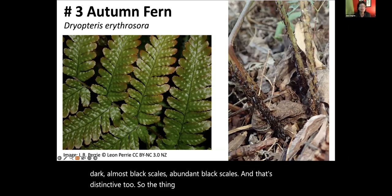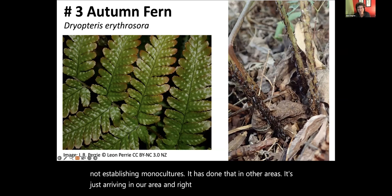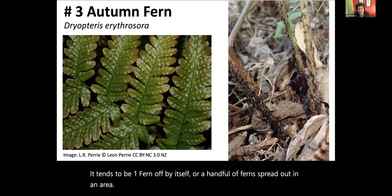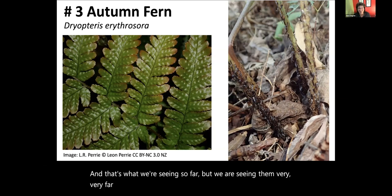So the thing about this is, in our area right now, it is not establishing monocultures. It has done that in other areas. It's just arriving in our area, and right now it tends to be one fern off by itself or a handful of ferns spread out in an area. And that's what we're seeing so far. But we are seeing them very, very far away from any yard that has autumn ferns in it. And we are also seeing more and more people put autumn ferns in their yard. So this is just increasing in popularity right now.